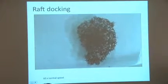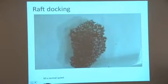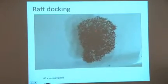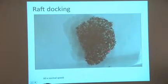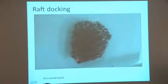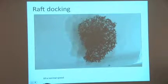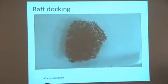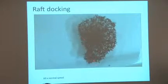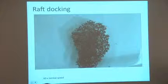Now, these rafts aren't always circular. For example, this is an example of what happens when the raft reaches land. It actually docks. So this is very analogous to a cell. I would call it like an amoeba, which reaches out a flagellum. Essentially, these ants have local information. They see the wall here, and as a result, they walk towards it. And this thing extends and extends and extends until it gets to the edge.